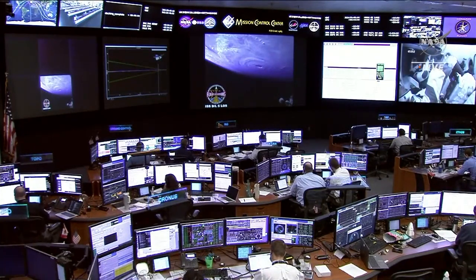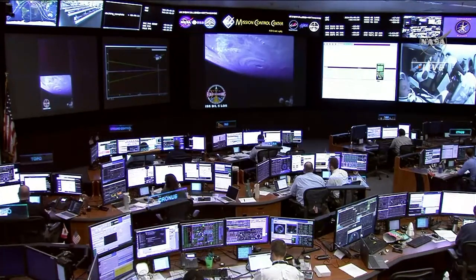SpaceX on the Big Loop. Docking sequence is complete. Welcome to the International Space Station.